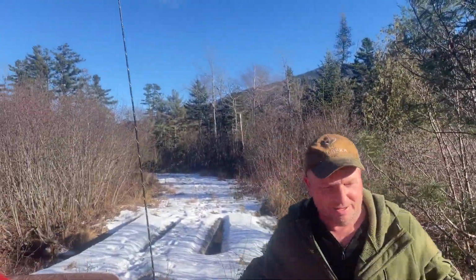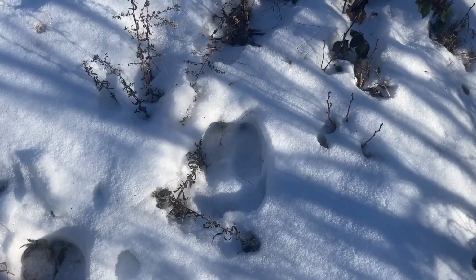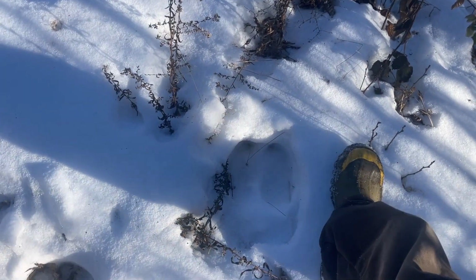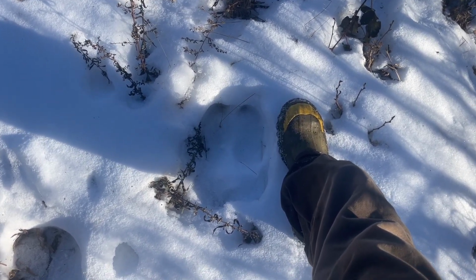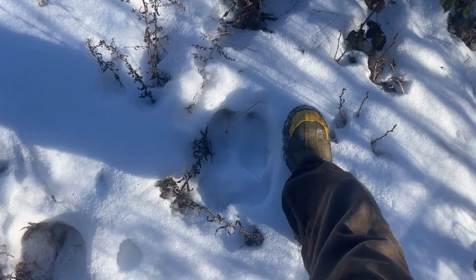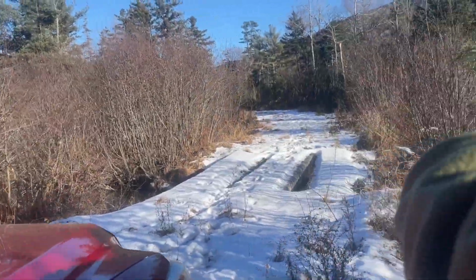Good to see you. Oh, look at this. It's coming. Video this moose drag. Alrighty. This is why we want a zone 14 next year. There's my boot right beside it. Giant. 1,000 pounds right there, boys. Yeah, longer than my boot.